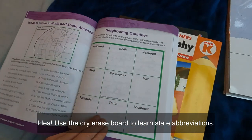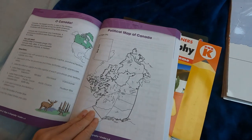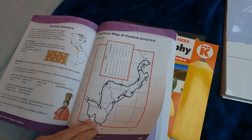There's North and South America. Let's just take a look at that for a minute. Within continents. Oh, Canada. All right, that's Mexico, Central America.